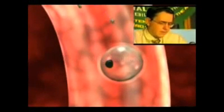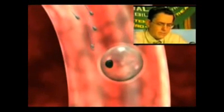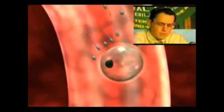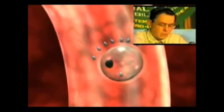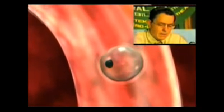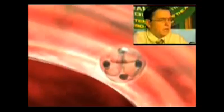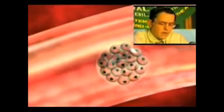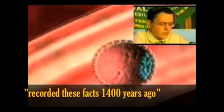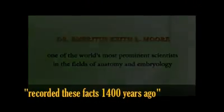Obviously, life begins at the moment of fertilization when a single sperm fuses with an ovum to form a one-celled embryo or zygote. At this moment, the ultimate character of that new individual is decided. The Qur'an recorded these facts 1400 years ago.